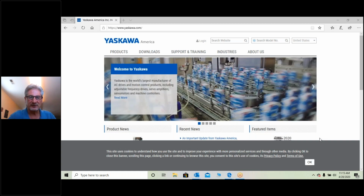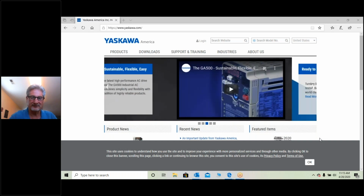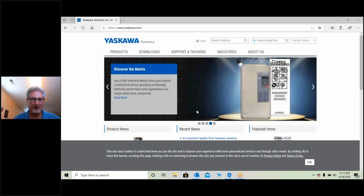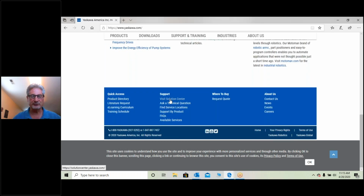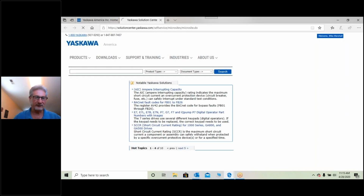In the past, it's been a little bit of an issue finding the Sigma-7 product catalog, which is also called the technical supplement. So I want to show you an easy way to do that. First we go to yaskawa.com, and we scroll down to the bottom, where we have a tab called Solution Center. This is a new feature for our website that I really like. I use it almost every day.